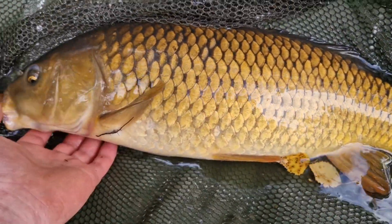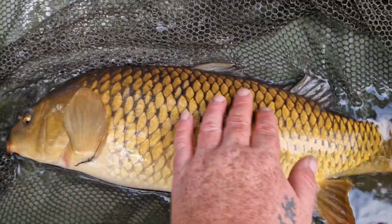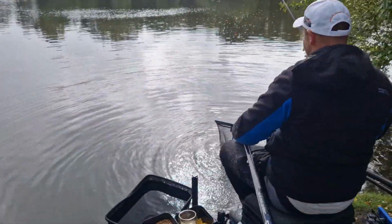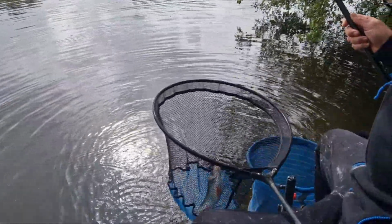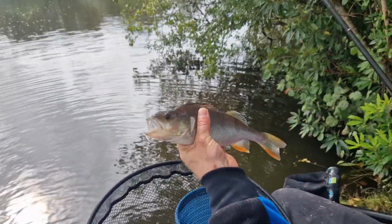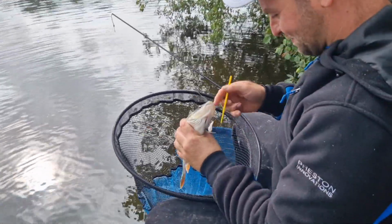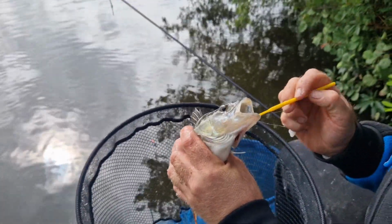Beautiful. Look at that for a common. On the light gear, light rod. Beautiful. Get in. What's he got here, Lee? Ooh. He's got me in the ribs. Look, perch. Oh yeah, here they are. It's only a babby for in here. Yeah. But yeah. Lovely. On a little prawn. Look at that. Right in its gob.